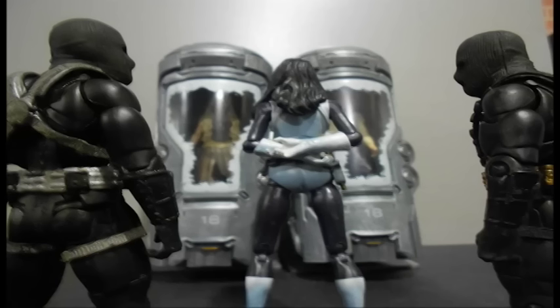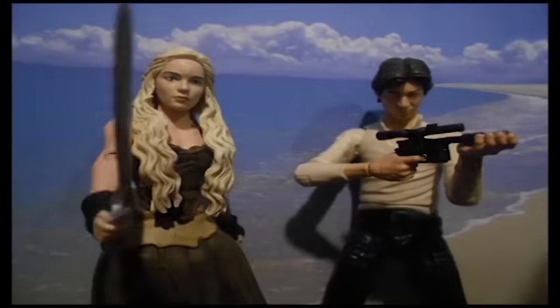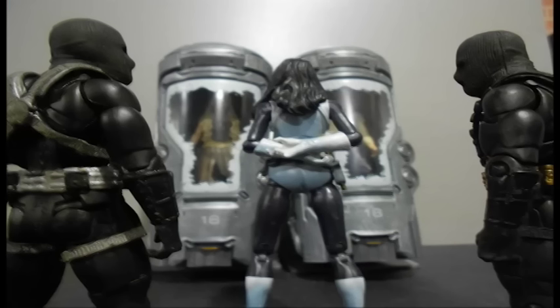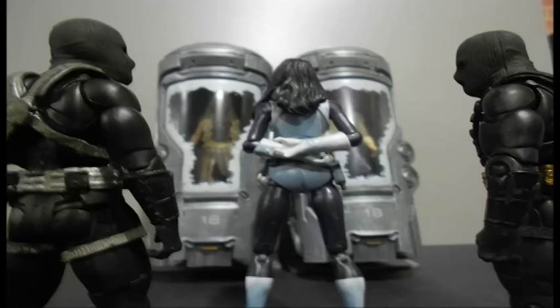And then there's the Halo cryotubes in the background again. I think Han Solo is in the one on the right without his jacket, and then we have Khaleesi in the other one. I think I chose those two because I had to do a school project in stop motion, like a short thing, and I used those two because they look like they've been deserted on a desert island. So they've been together in a couple of videos, because I mentally paired them together now. Just Han Solo and Khaleesi, for no reason other than they look like they have shipwreck type clothes.